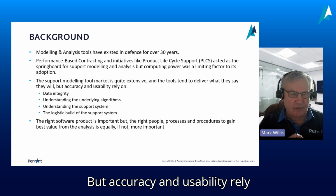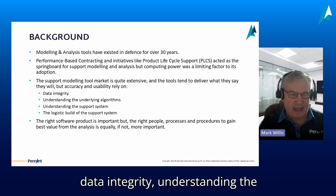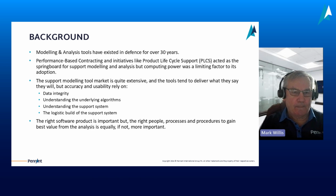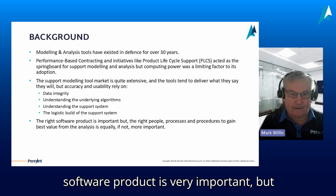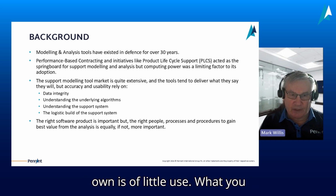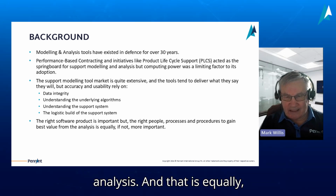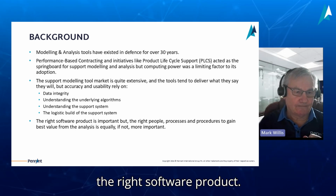But accuracy and usability rely on, and we mustn't forget this, the following: data integrity, understanding the underlying algorithms, understanding the support system, and the logistic build of the support system. Dropping out of that, the right software product is very important, but the right software product on its own is of little use. What you need to support it is the right people, the right processes and procedures to gain best value from the analysis. And that is equally, if not more important, than having the right software product.